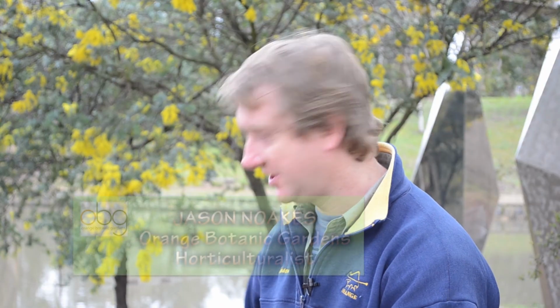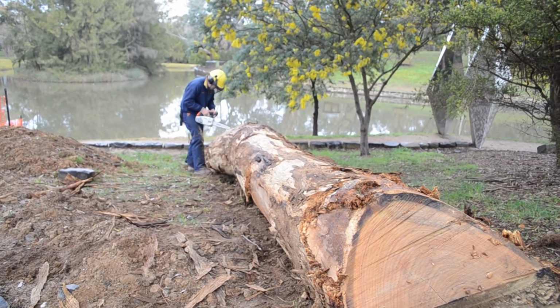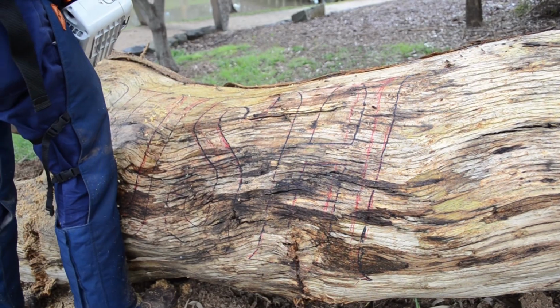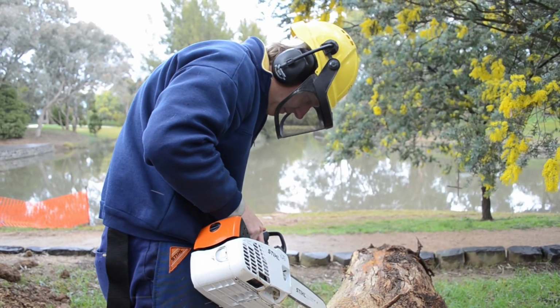The idea is I didn't want it too smooth, I wanted it to still keep a rustic feel. It's pretty simple. I just carve it out with a chainsaw, fine tune it with a bit of hand chiseling at the ends, to keep it a natural looking sign, and it would suit our bush regenerations.